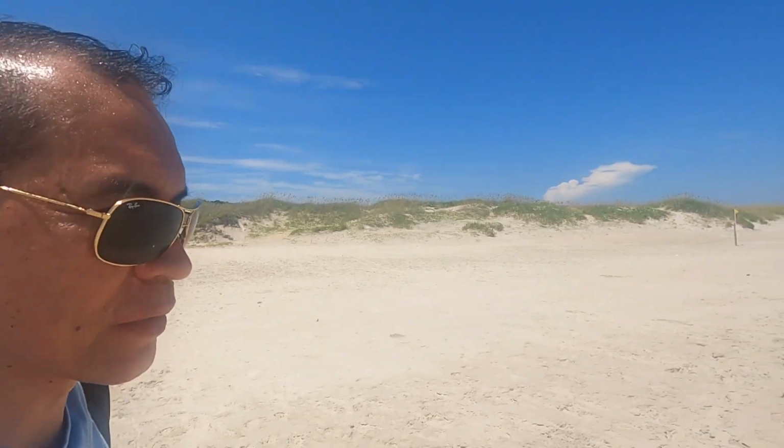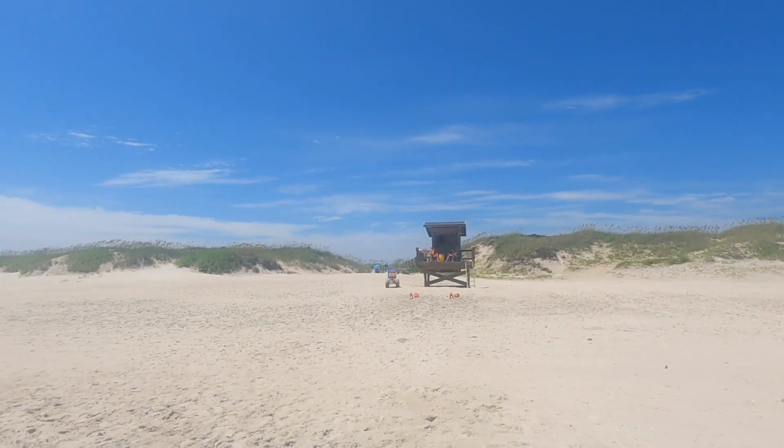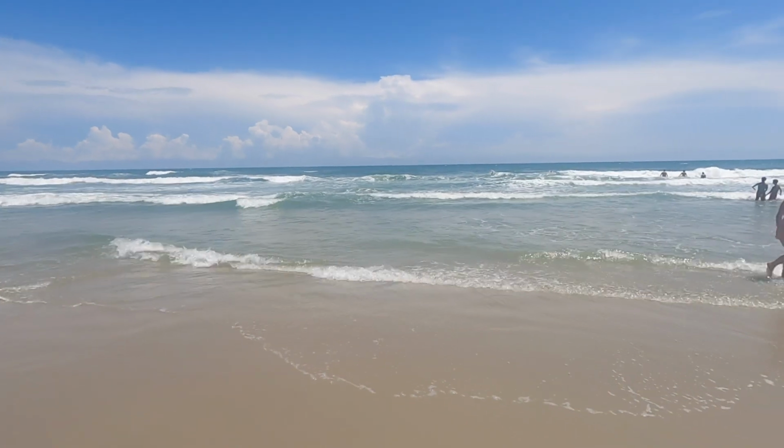And look at those sand dunes. And the water is so clean. This is our second time to be here. I don't know what year that was, when the kids were still small. And it was calmer that time. There's not much wind and the water is calmer.